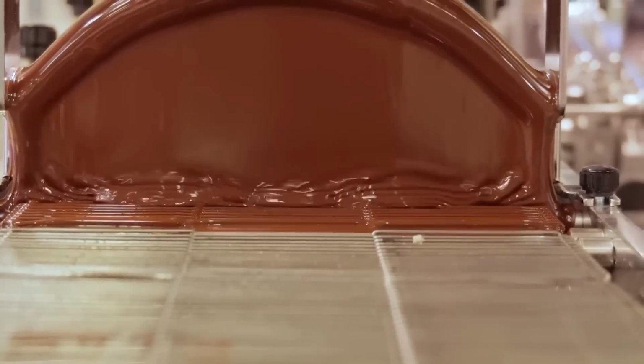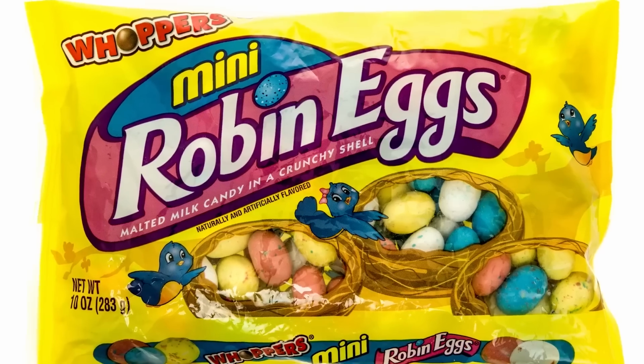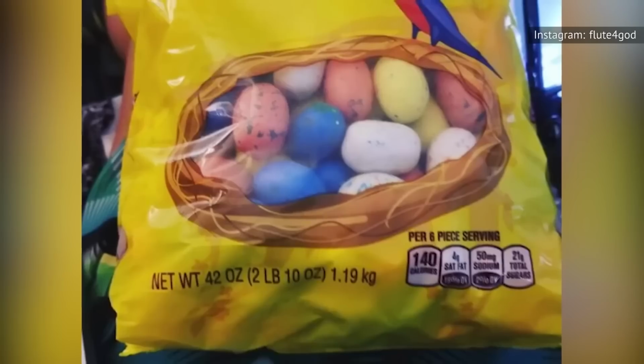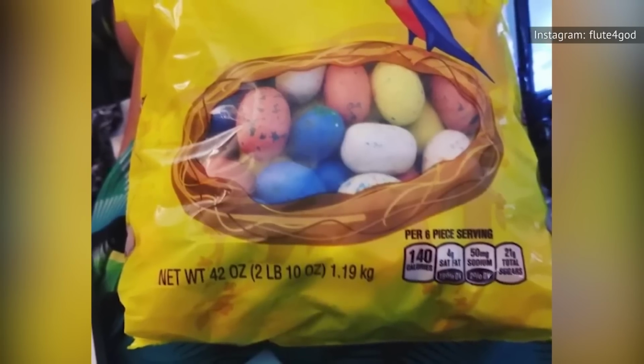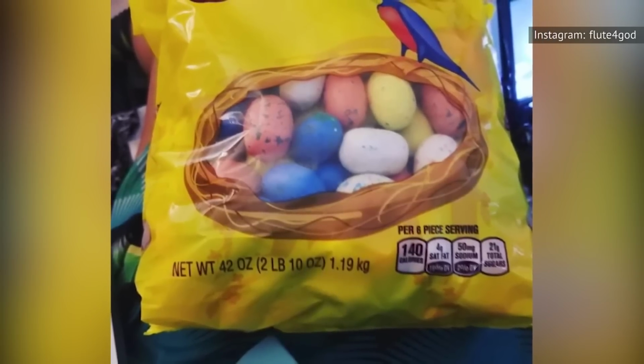And unlike most other mass-produced chocolates, robin's eggs aren't made with pour-in molds, but a vacuum-based process that stretches the candy into its oblong form. In the end, and out of all those millions upon millions of robin's eggs, no two have the exact same speckle pattern.